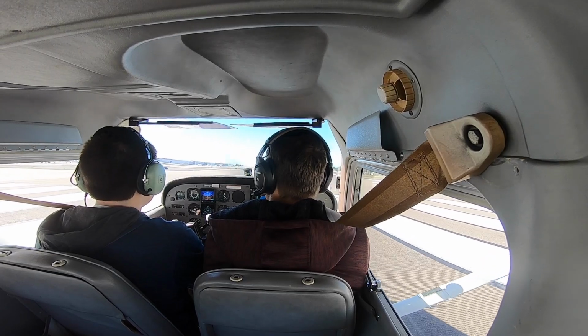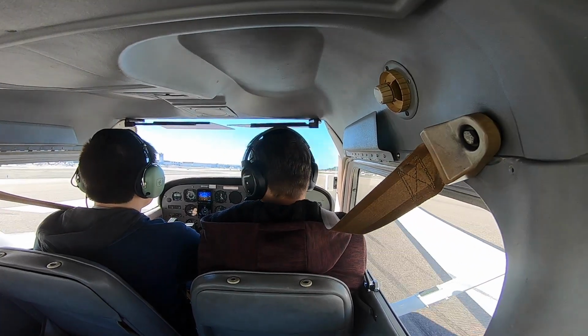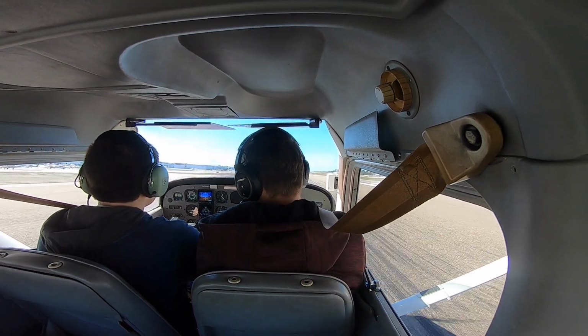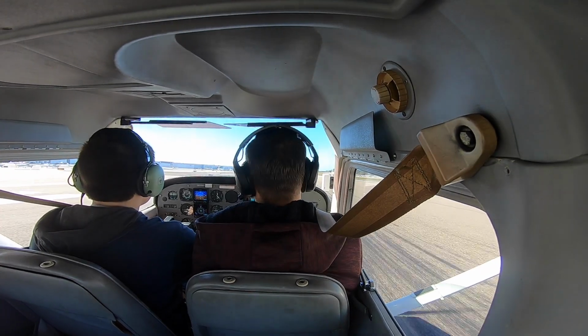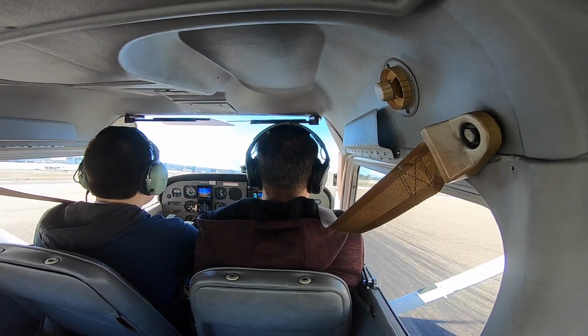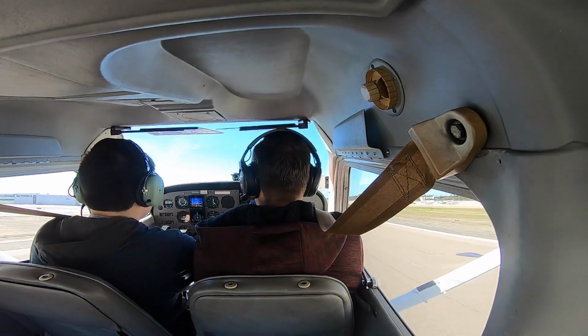November 154, runway 24 clear to land. Land 24, 154. Straight down the runway. Okay, you're speeds alive. Yep. RPM good. All engine in green. A little bit of a crosswind.